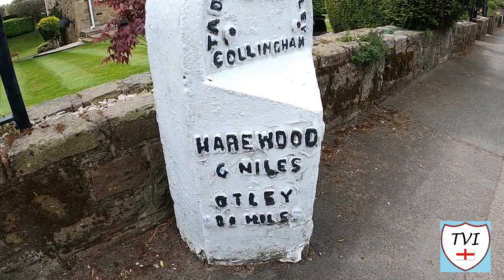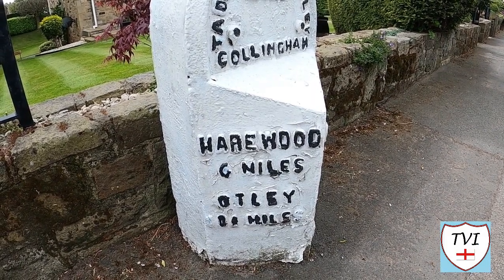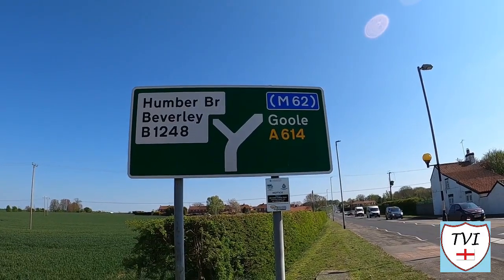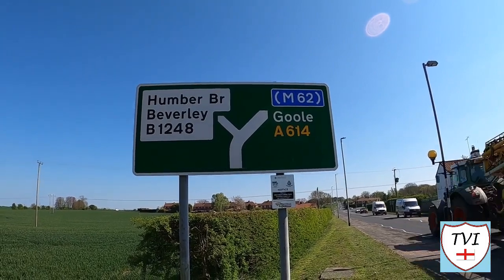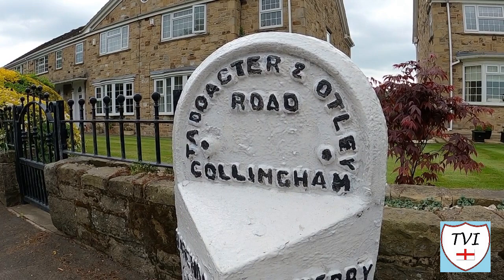It's a milestone. It's got a fairly simple job in truth. On it are place names and the number of miles you are away from them at that point. These days we're used to seeing modern road signs like this one, for example, but before these existed, milestones were the way travellers knew how far they were from places.